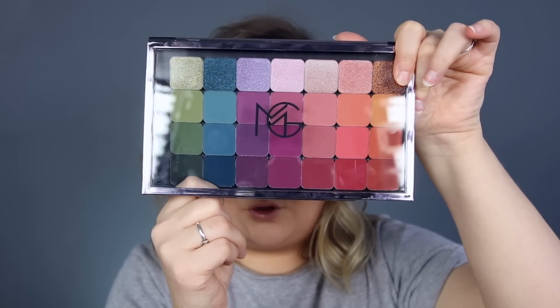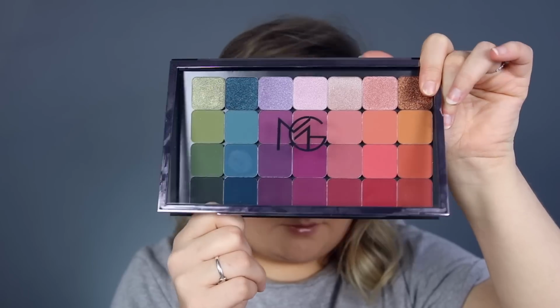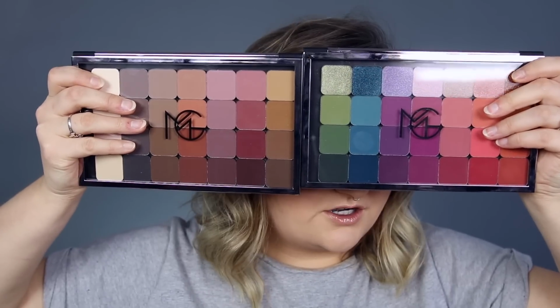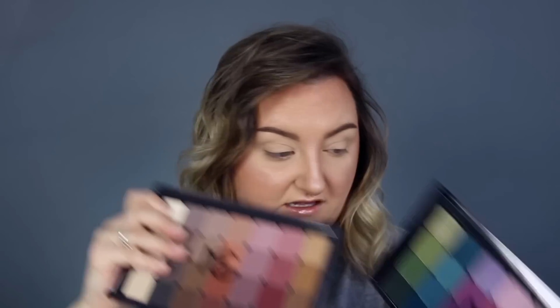Each of these palettes, if you want to buy them, you can do that. The mega set, if you get both of these, so if you get the neutral and the colorful, is $219.99. Super expensive, but for that price you would get 56 eyeshadows and the magnetic palettes as well. If you want to get them each individually, it's $124.99 per palette. Very expensive again still. That's the thing about single eyeshadows.